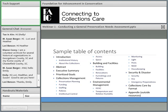So let's talk a little bit about what is covered in that preservation needs assessment. I saw a couple of you said we had some sort of assessment done, but not sure which one. So this is what's generally covered in a preservation needs assessment. This is a sample table of contents from one of the assessments I've done here at the Conservation Center.